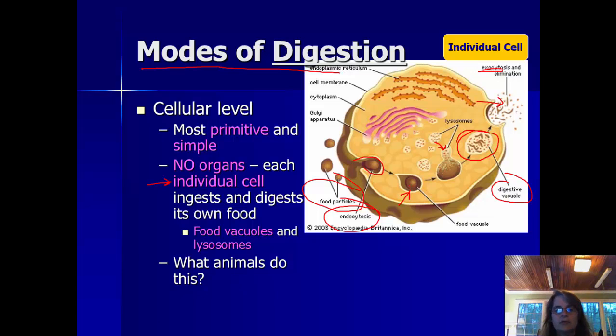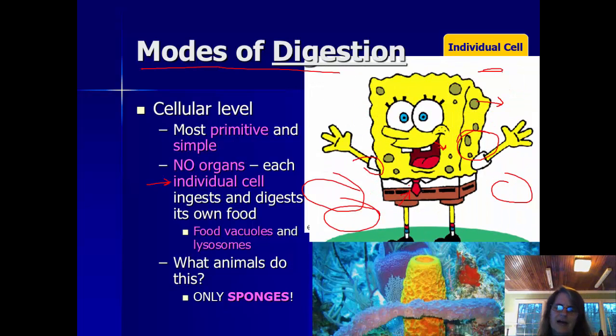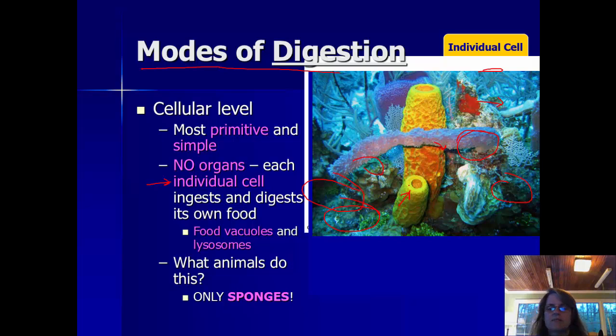What animals would do this? What animals would rely on every cell of their body just kind of doing things on their own? And the answer is the most simple animal there is, and that is sponges. Okay, no, not that kind of sponge. This kind of sponge, okay?